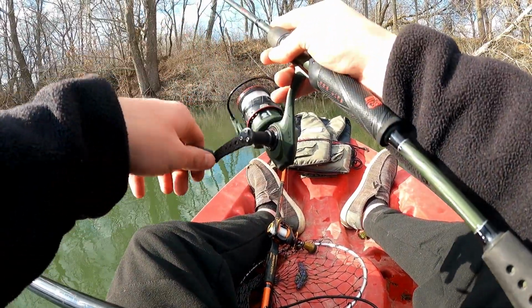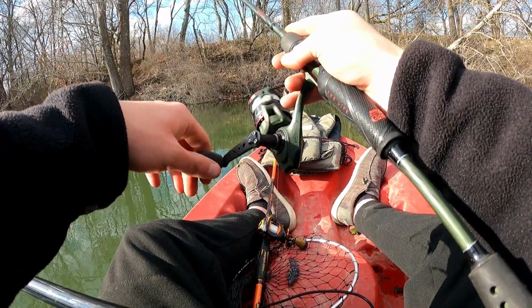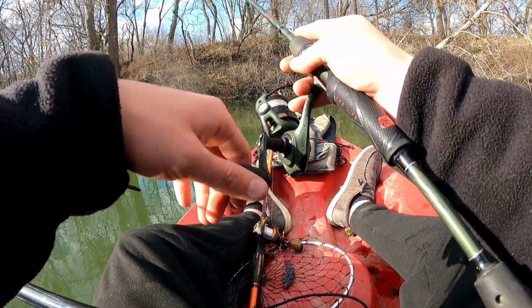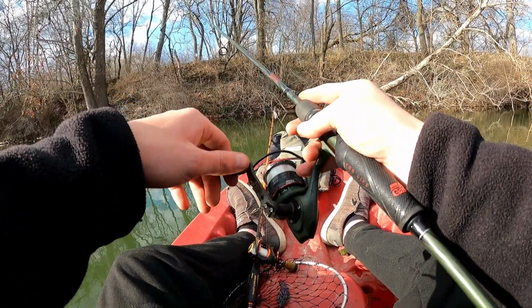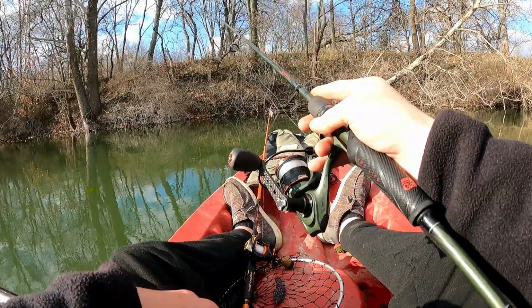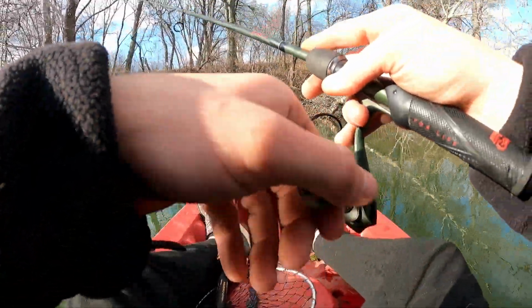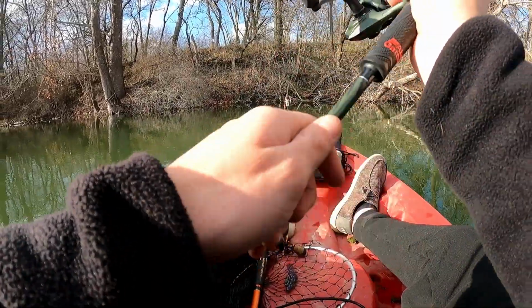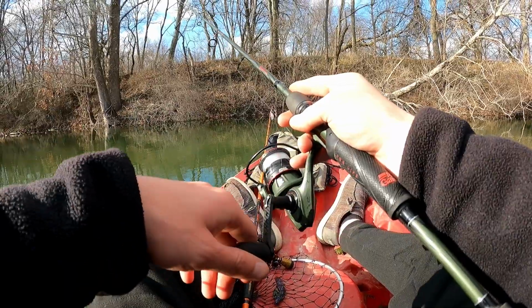What we're doing, guys, we're casting this and just letting it sink and reeling it super slow with the rod tip up, keeping this bait moving through the water column just slightly, and these fish are coming up and grabbing it. There's another little bite there. Yep. Oh, he came off.